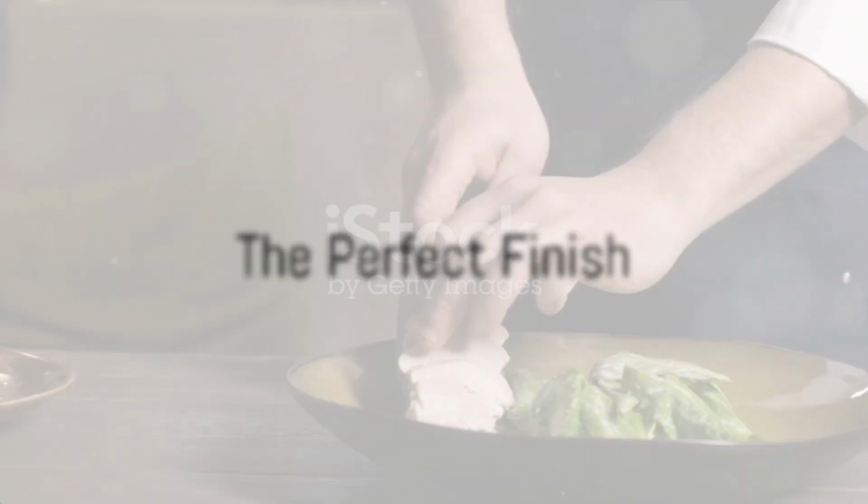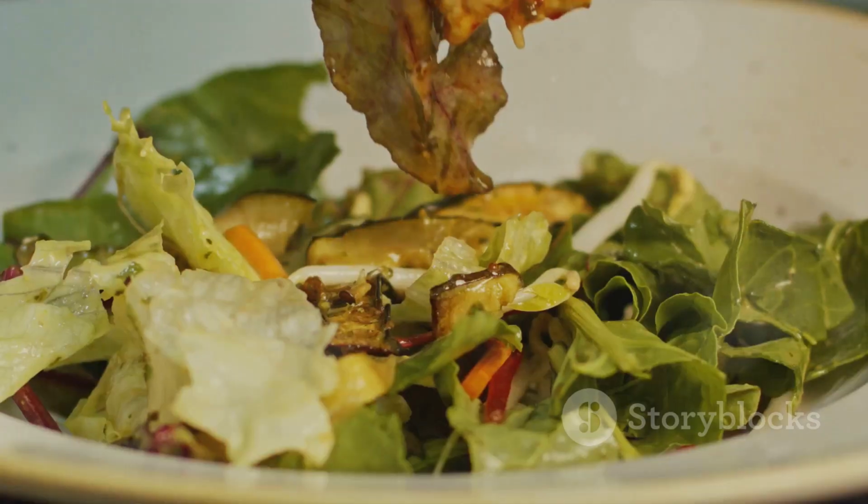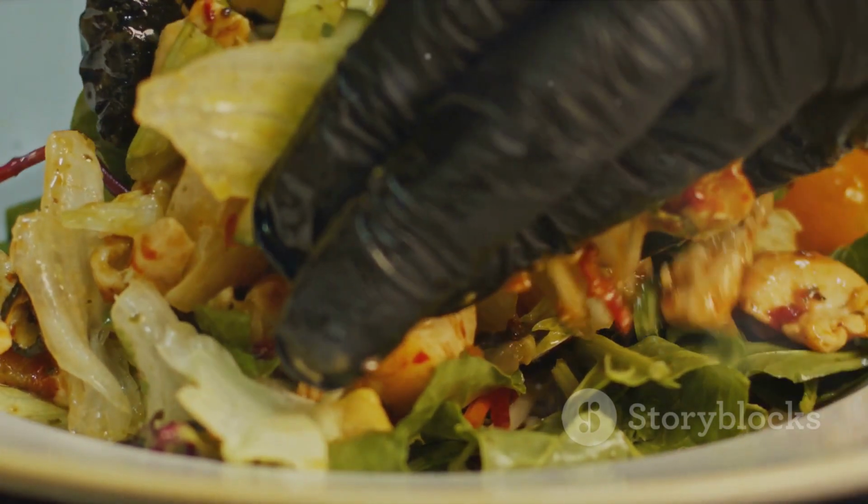So there you have it. A simple, scrumptious chicken salad that can be whipped up in no time. Whether you enjoy it on a bed of lettuce, in a sandwich, or straight from the bowl, it's a dish that's sure to impress. Bon appetit!